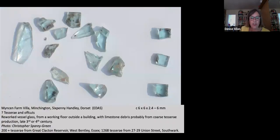And one more Dorset villa, Minson Farm Villa, Minchington's, near Sixpenny Handley in Dorset, also the East Dorset Antiquarian Society, and Christopher Sparey-Green is writing up this site. And here we have some little glass tesserae, again, absolutely tiny, and what look like offcuts possibly from making these tesserae. And they're quite clearly remade from bits of bottle. And there's one piece of window glass as well that seems to have been cut down. And it was actually found with limestone debris on a floor outside the building, possibly from making tesserae. So again, were they actually making tesserae out of bits of vessels here?